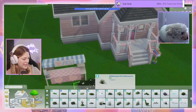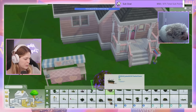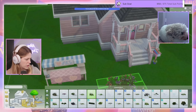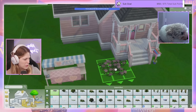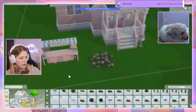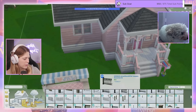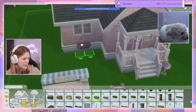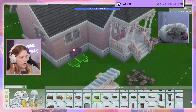I really want to add some little planter boxes, but I feel like they're going to be too... Oh my gosh, look at these pink flowers. They're so cute. I think they're going to be too expensive for us right now. Oh my gosh, these ones are cute too. So many cute things. There are some cute little planter boxes in here, like these ones. I feel like this would look so good on the house. Wait, this is debug? You're kidding me, right? Oh my god, I can't do it.